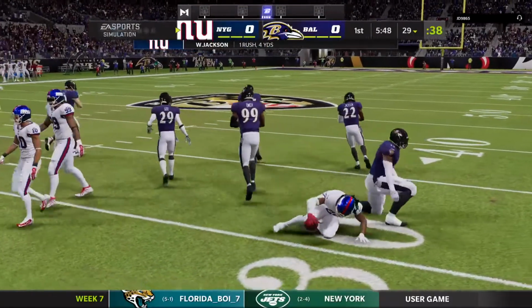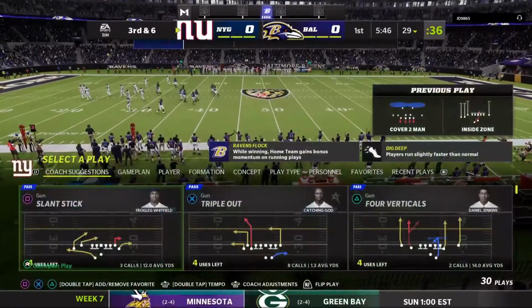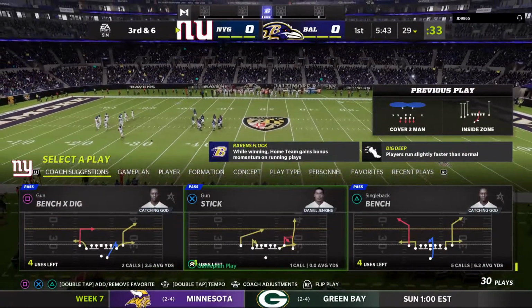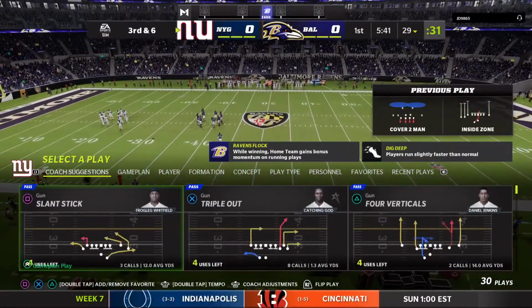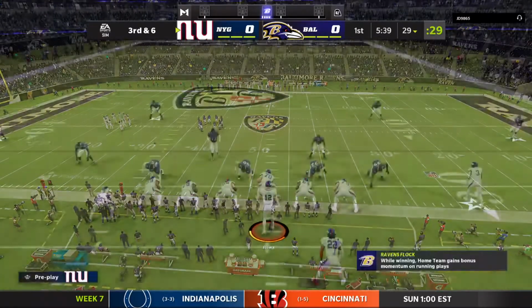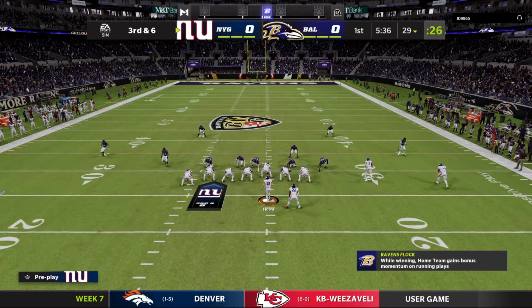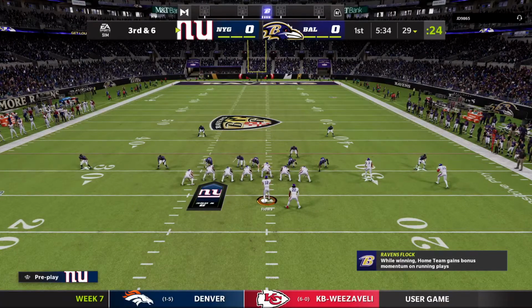And from the 25, they worked this to the 29, a gain of 4. That second down play call was not to pick up the first down. It was to accomplish what they did to get them into a manageable third down because they had an incompletion on first down, so they were behind the sticks, so to speak. They needed to make up some ground, and they did.